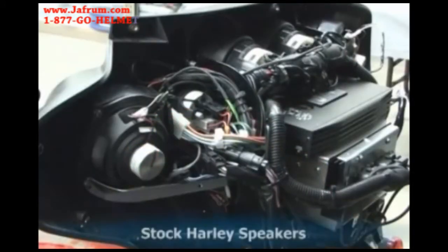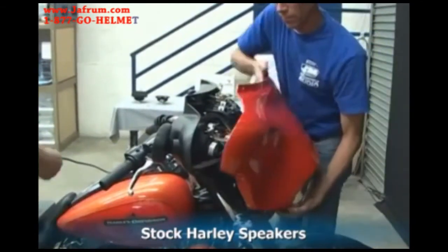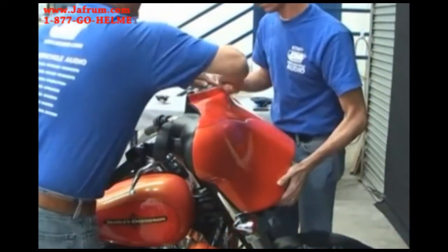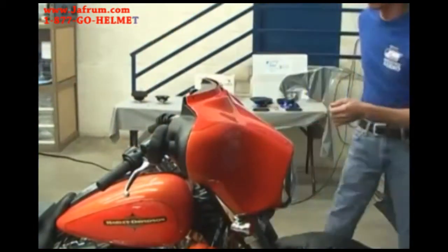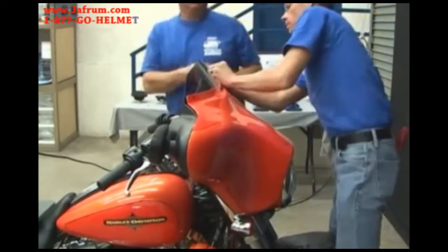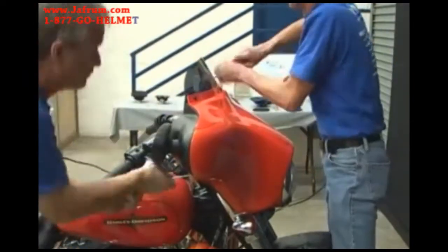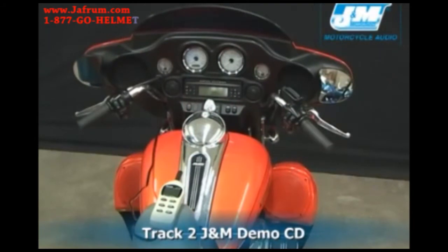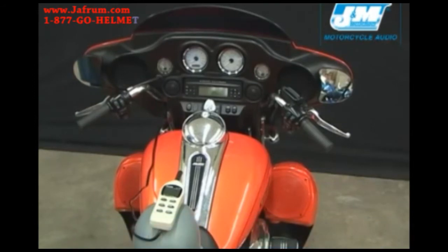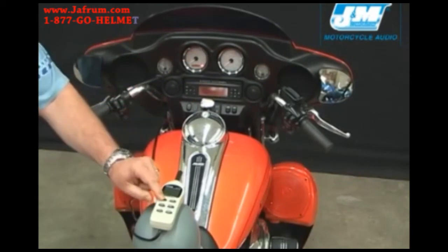We are first going to install a pair of stock Harley speakers connected direct to the stock Harley HK radio, bypassing the installed J&M amplifier to establish a baseline decibel measurement. We will use track number 2 from the J&M demo CD for all tests as another standard baseline and perform the test on each set of speakers 3 times and then document the average of the 3 readings.